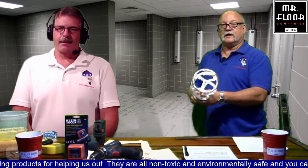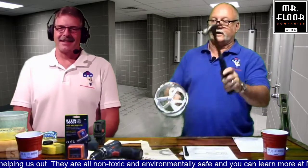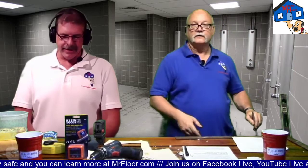See, and here's where you use your hammer, because now you want to clean that off. You just go like that. See, and it cleans it right off. And you really don't want all those loose chunks on there, because when you're trying to trowel out the floor to get it level, you don't want chunks in there. It becomes aggravating.